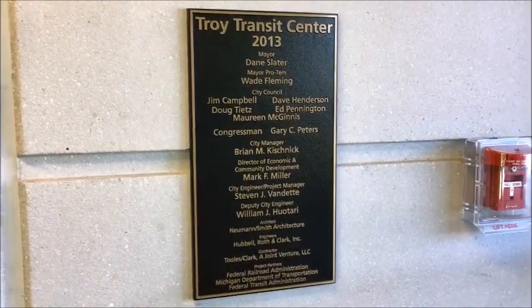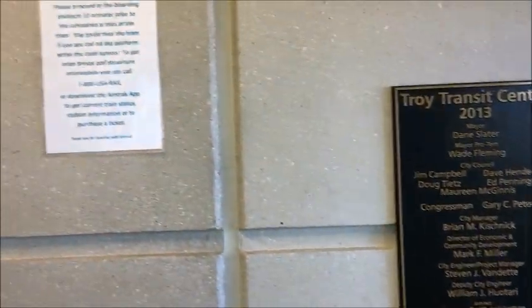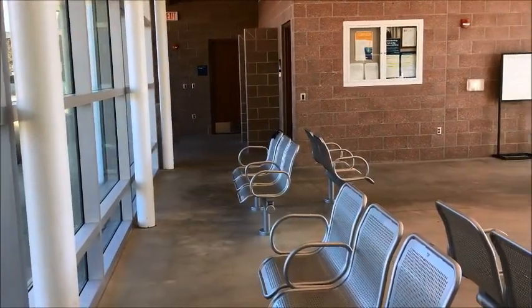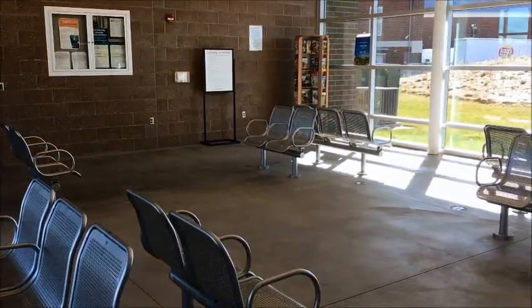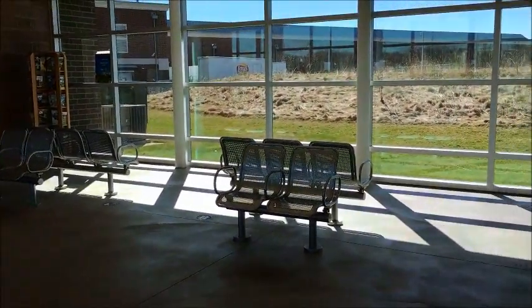There's a plaque dedicating the transit center when it was made in 2013. Some various information advising passengers to go over to the platform about 10 minutes prior to the arrival of a train. There's bathrooms there to the back. Again, it's a very small waiting area. No ticket counter, no ticket kiosk or anything like that. No cafeteria service.